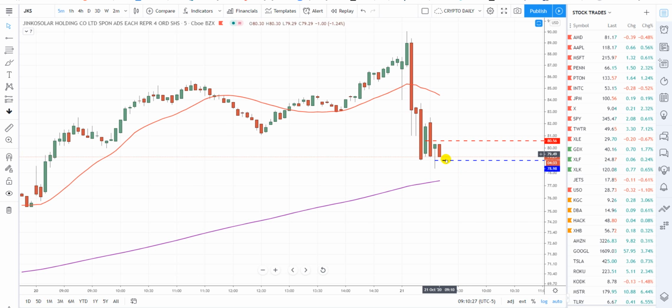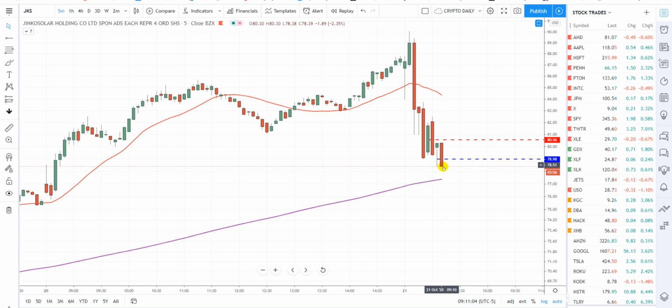As I was saying, this thing moves real quick, real hard. Like right now, from where it opened, let's see, it opened at 80.30, and that's a big move. It doesn't look like it, but that's a big move. We're already down about, well, a 1,000 share move, already $1,000 right there. So I didn't want to get caught on the wrong side. But as you can see, it's continued to the downside.